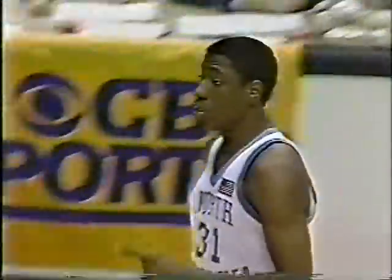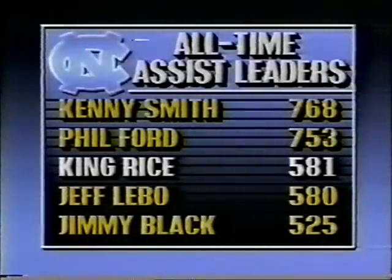King Rice has moved past Jeff Lebo today into third on the all-time Carolina list in assists. Kenny Smith, Phil Ford, and now King Rice. Two pretty good backcourt men in front of him. Two All-Americans, NBA players, and Phil Ford, of course, player of the year, senior year in college.